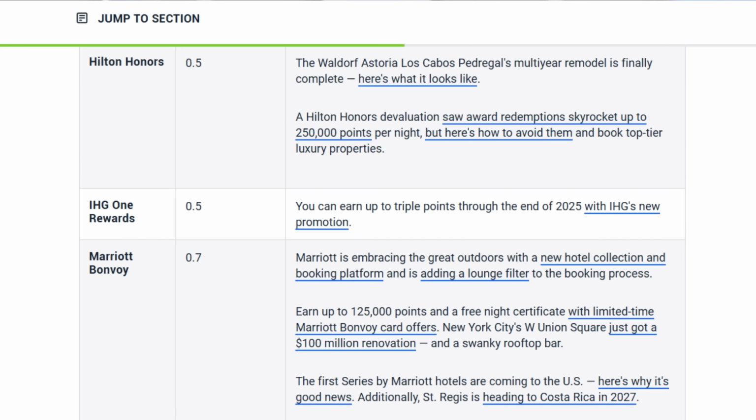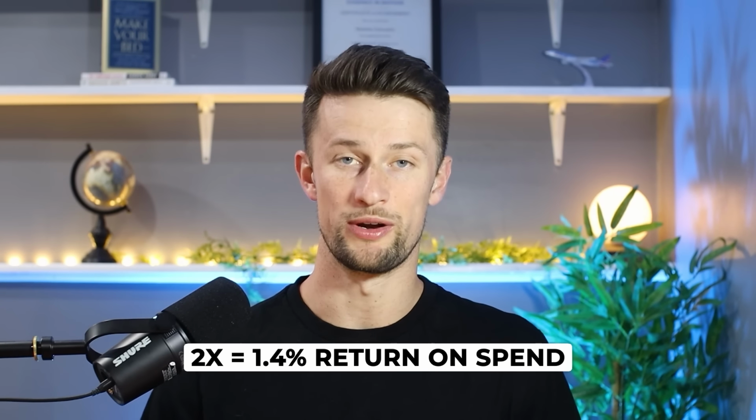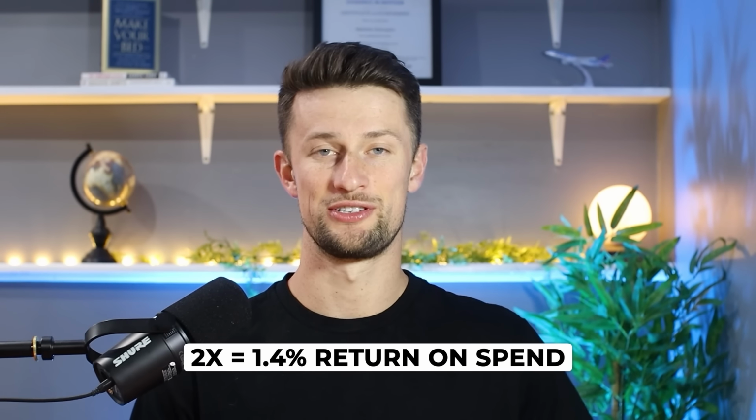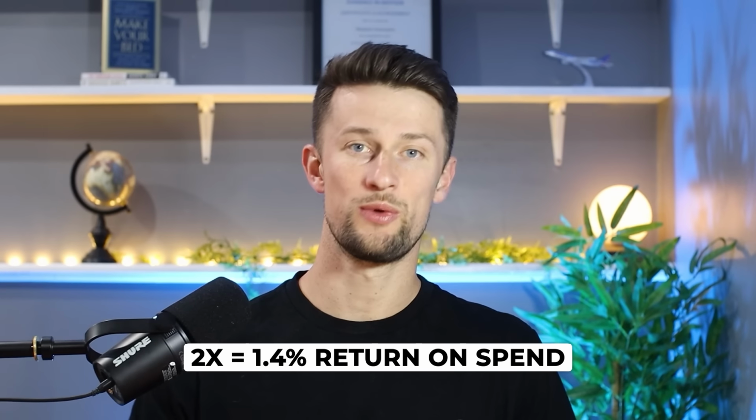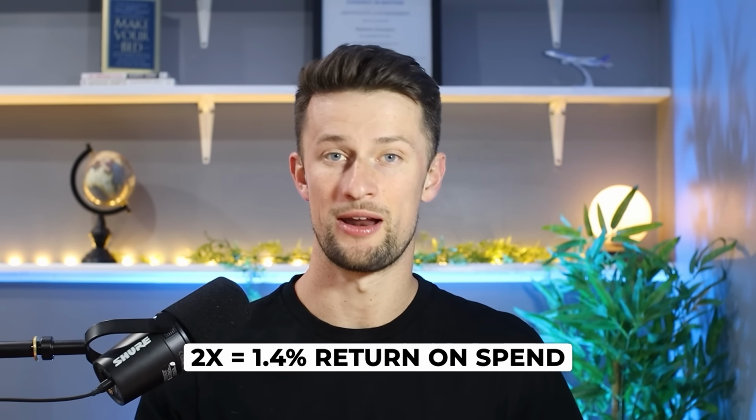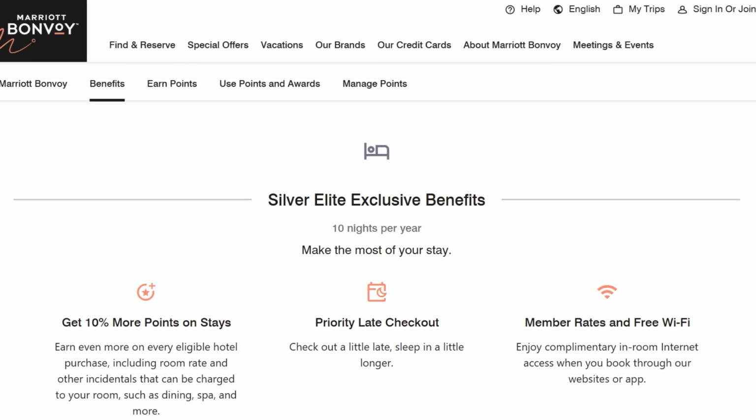Now, the reason that these multipliers aren't actually so good is that Marriott points are valued at about 0.7 cents each, meaning those 2x point categories really actually turn out to be about 1.4% return on spend when you redeem those points you've got for Marriott hotels. Now, the card does throw in Silver Elite status, which doesn't do much aside from late checkout, and gives you 5 Elite Night credits.